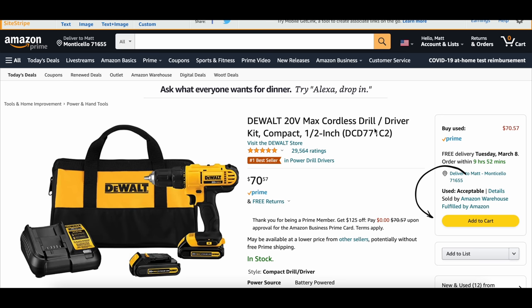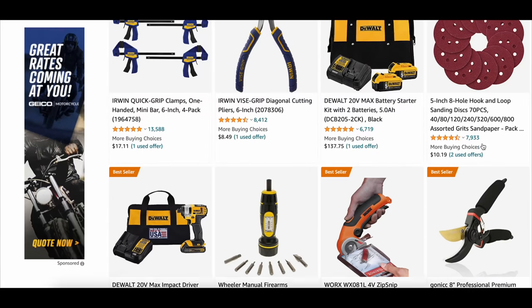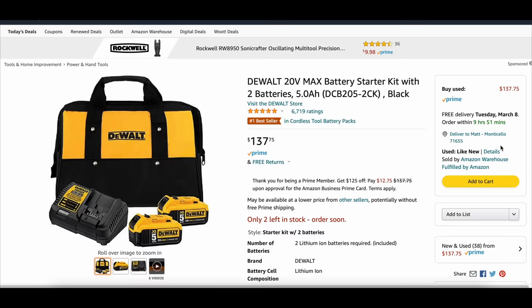Look right here under the price at $70. It's used in acceptable condition. You can click the details, find out what's wrong with it. This one just says it's cosmetic. That's basically scratched or scuffed, something like that. Most of these are going to be used deals, but like this battery set, it says used like new. Click the details. It's going to tell you what's wrong with it. This even comes with the original packaging on this specific deal.